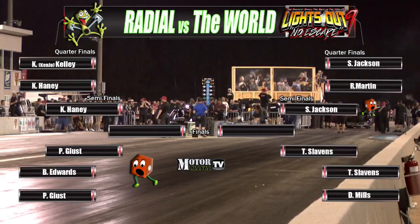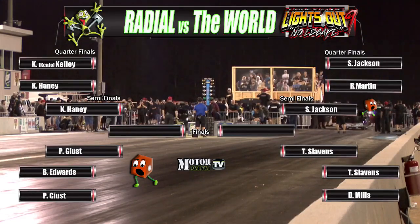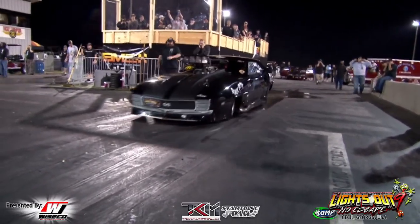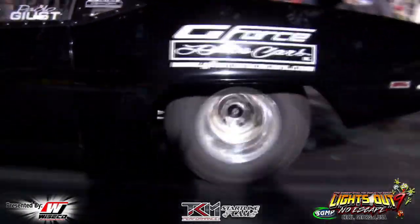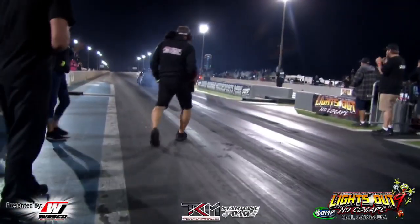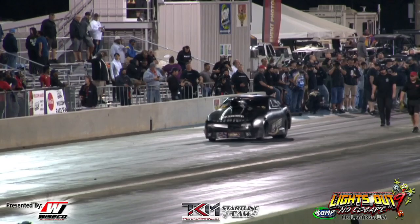So nobody knows his name, Keith Haney. That's right, he's going to come out the right-hand side. 948 cubic inches of rear Morrison power, but hold your ears. Here comes Low Black Betty. So Haney on the right-hand side is 948 cubic inches of rear Morrison power.